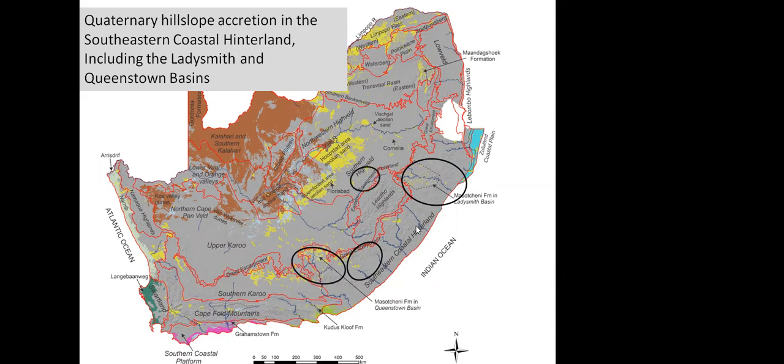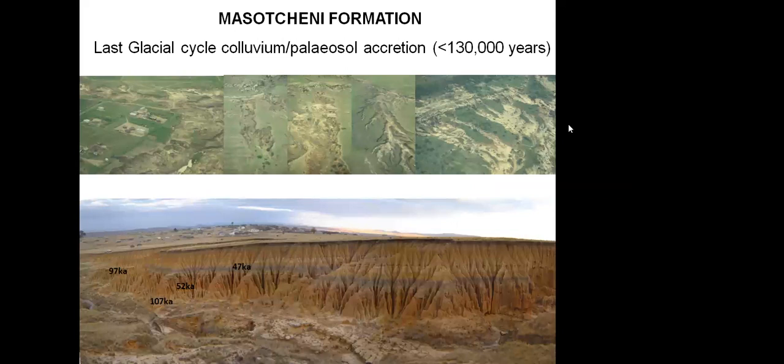And equivalent sediments you find on the other side of the Drakensberg in the Eastern Free State, and even up here in the eastern edge of the Bushveld Basin are the same sort of sediments. And what they are, hill slope deposits, mainly deposited by sheet wash action. This is unconfined flow on hill slopes, as opposed to confined flow in channels, which would have given you more typical channel alluvium.